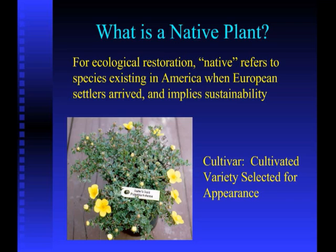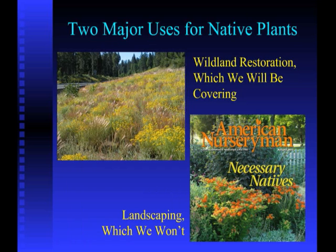Well, there are two major uses for native plants. Wildland restoration, which we'll be talking about today, but they're also popular for ornamental landscaping, which we won't cover. But if you're interested, magazines like American Nurseryman, which you'll see there in the lower right, have many articles on how native plants are used in landscaping. The photo at the upper left was taken by a friend of mine, David Steinfeld, at one of his roadside restoration projects here in eastern Oregon. And you can see that even on restoration sites, native plants can be very attractive.